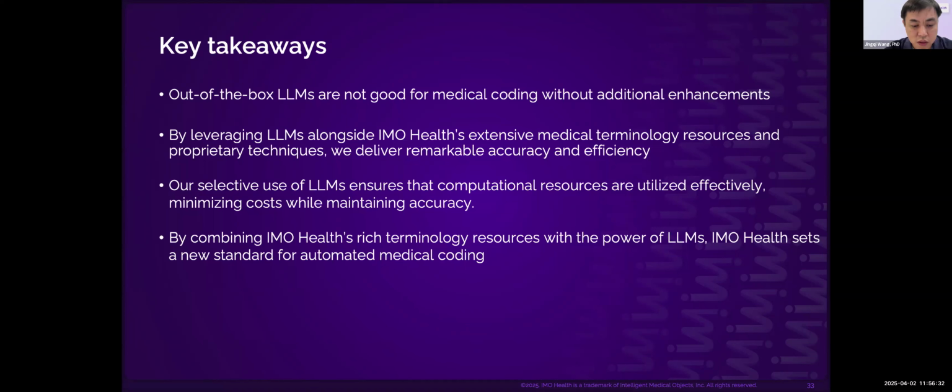Yeah, I think we mentioned in the presentation that our solution does not rely completely on the string of words generated by the LLM. We are building the solution on top of the solid foundation of IMO terminology. All the codes we return are the real codes and the real synonyms from IMO terminology. The LLM's role is just to select from our terminologies, and that's fundamentally different from asking the LLM, hey, what's the code? Then the LLM just gives you a word-by-word response.